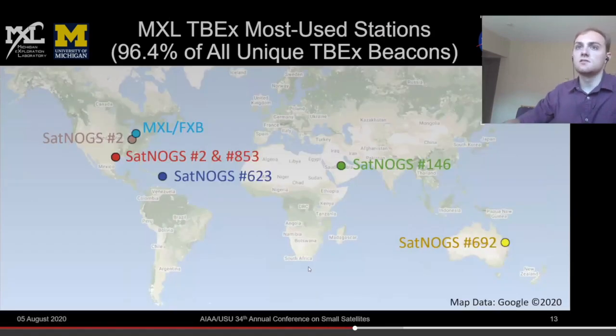So what happens to the link availability if we add some SatNOG stations into the mix? Here you can see the location of 6 SatNOG stations in addition to the MXL home station at the FXB. I plotted the locations of these stations because these were the stations that we used most often over the past year. They collected 96.4% of all unique TBEX beacons. That's true of these SatNOG stations plus the FXB.